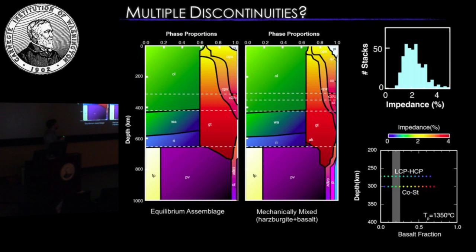We have these very high impedance contrast observations for the X discontinuity. The question is, how do you get that? Well, the coesite to stishovite phase transition can actually explain that. If you map out in those mineral physics models I showed earlier what impedance you would expect from these discontinuities, you see that as you go to higher and higher amounts of basalt, you start to get a stronger and stronger X discontinuity. This is impedance here in color.